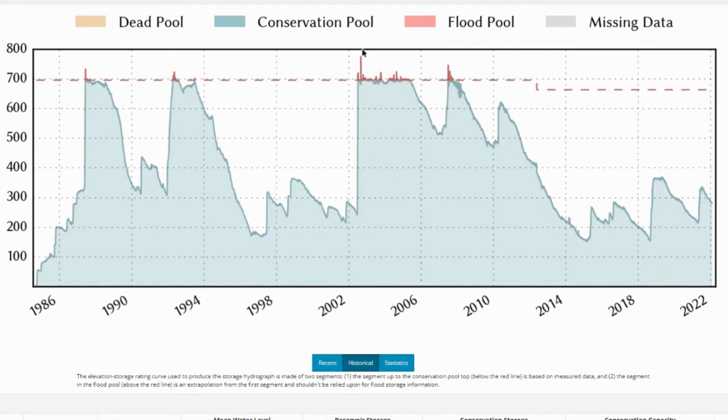Then all of a sudden in 2002, it's jacked up and way above pool and it stays that way for a while. A little bit of a dip in 2007, and then back up, and it looks like around 2009 it gets way up there. Then somewhere around 2011 or so, it just starts tanking and goes way low, and it looks like it's starting to be on the climb, maybe a little bit back up.